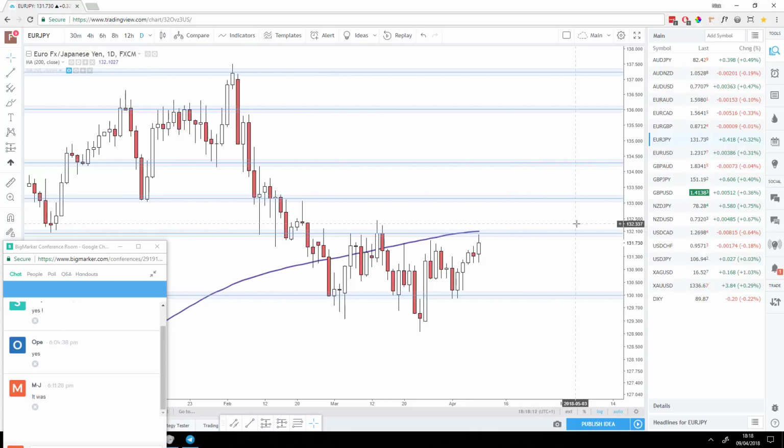EURJPY. I was looking at this one earlier today. One of the Forex Mastermind members messaged me on Skype about this one. This actually looks quite good, guys. This one has some serious potential. So we got this resistance area up here. It's a strong resistance area, this one here. Just let me highlight it. This is the 13200 level, so it doubles as a psychological level. Strong resistance area. It's held price back recently.